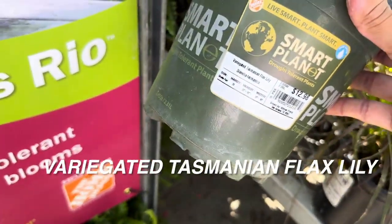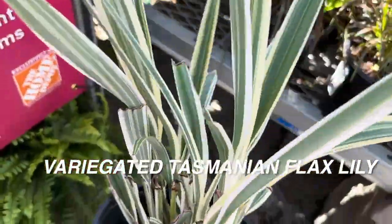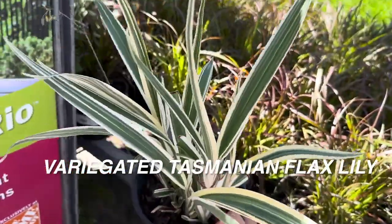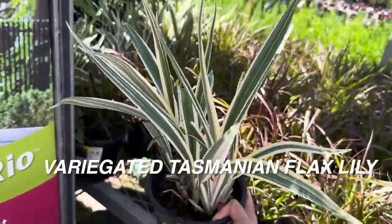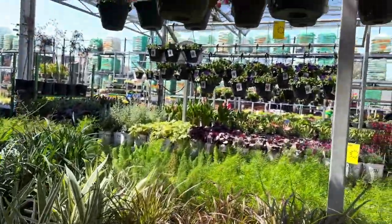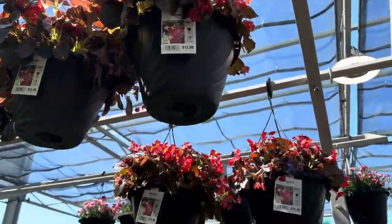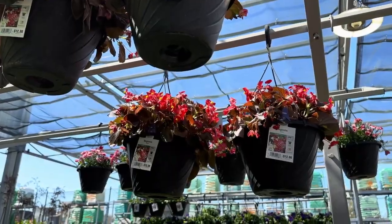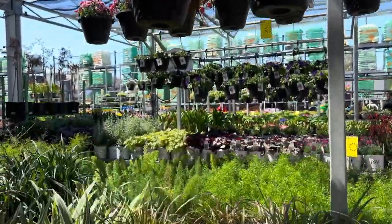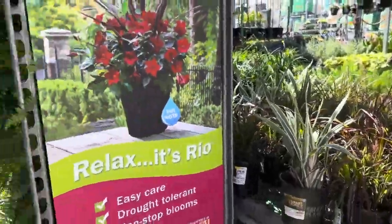This is for $12.98, and it is being released by Smart Plants. Smart Plants is actually another nursery that really sources a lot of succulents and cacti for Home Depot. So that's really interesting that they got that. And then we've got a bunch of hanging baskets of wax begonias. Just recently, I didn't realize that begonias were also grown for their flowers. I just really thought they were more of a foliage plant, but it's nice to see they've got a bunch of hanging baskets.